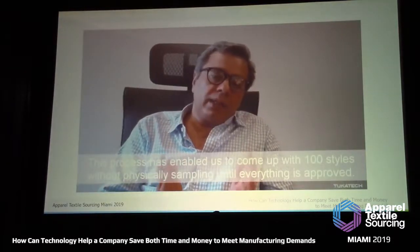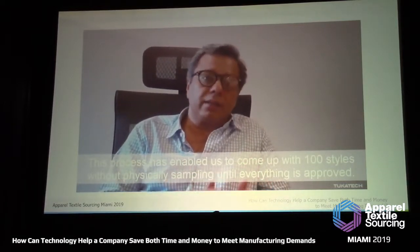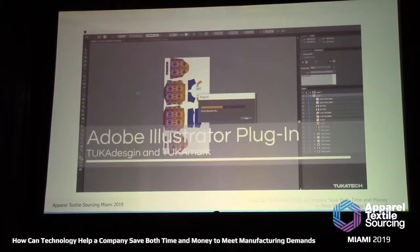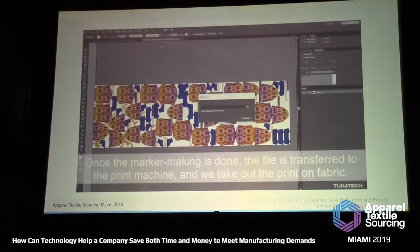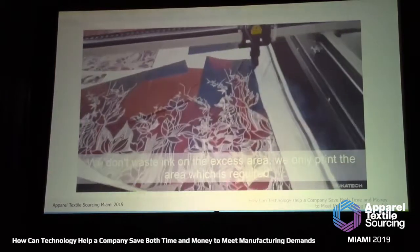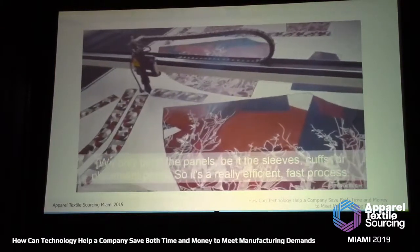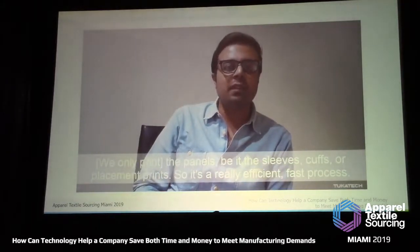And that's enabled us to come up with 100 styles without physically sampling till everything is approved. Once the marker making is done, the file is transferred to the print machine and we take out the print on fabric. We don't waste ink on the excess area, and we right away print the area that is required: the panels, the sleeves, and the placement prints. It's a really efficient, fast process.